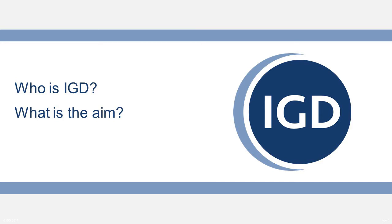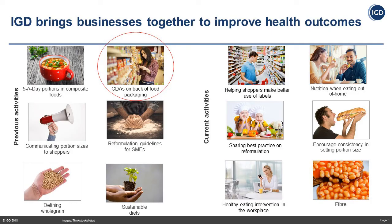So who is IGD and what was the aim of this work? For those of you that aren't aware, IGD is a charity. We work with food and drink companies to ultimately benefit the public. We work in many different areas, which this slide highlights, including sustainability, waste, skills and careers, and of course, health and nutrition.